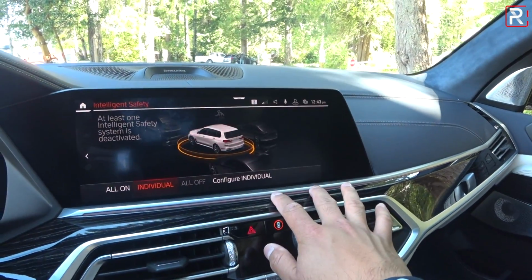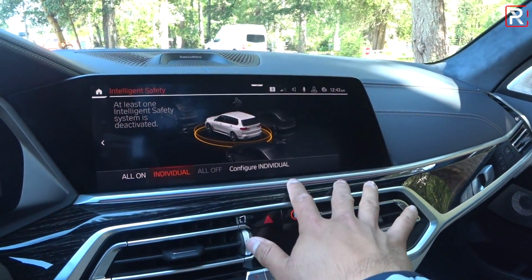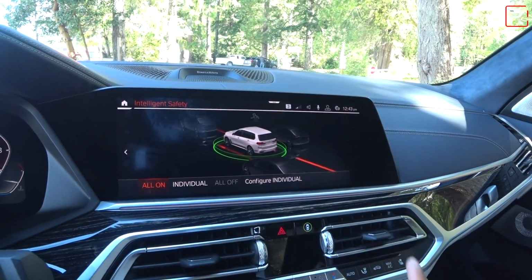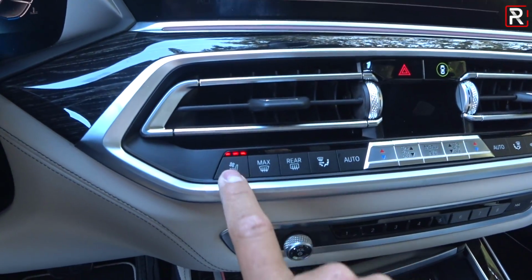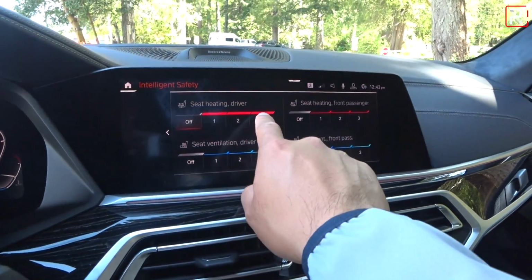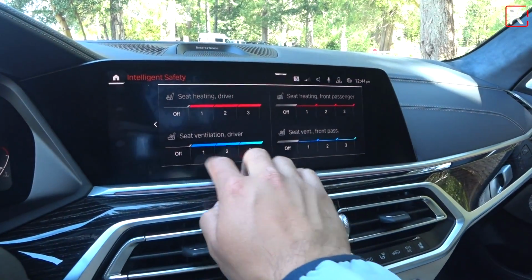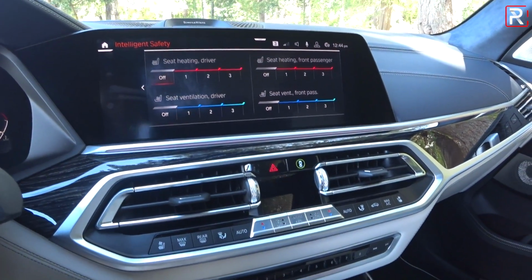If you want to go to the individual intelligent safety settings here, this button will activate all the driver assistance stuff, where you can customize everything here. You can turn it all on or you can turn it all off. So that's something that's pretty cool. This over here controls the heated and cooled seats. You can push either button and it'll remember your last setting, or you can change it to go to the ventilated seats, or you can turn on both at the same time if you'd like to do that. So again, BMW is kind of going the way of the rest of their brands.